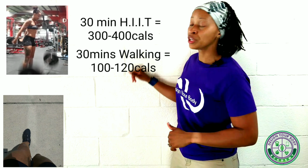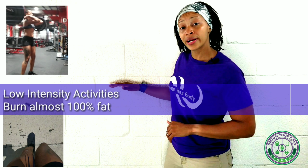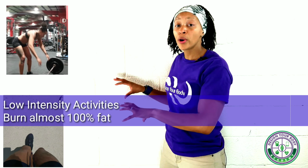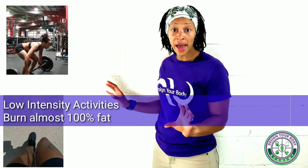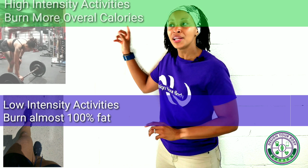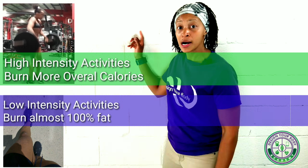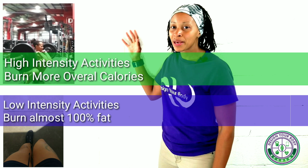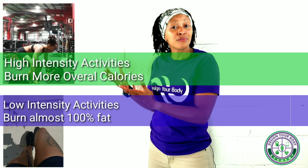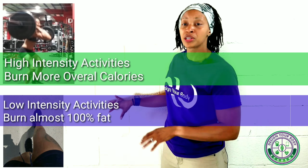There is a huge difference of calories, though, yes, with lower intensity activities that are allowing my body to take in more oxygen are going to burn pure fat. That is a fact, right? We understand that it's all about the calories, not just pure fat. Because if I only burn 120, but here I'm burning 400, what is the main issue? Calories in versus calories out. It's a fuel flow issue, all right? So yes, we know that this burns pure fat.